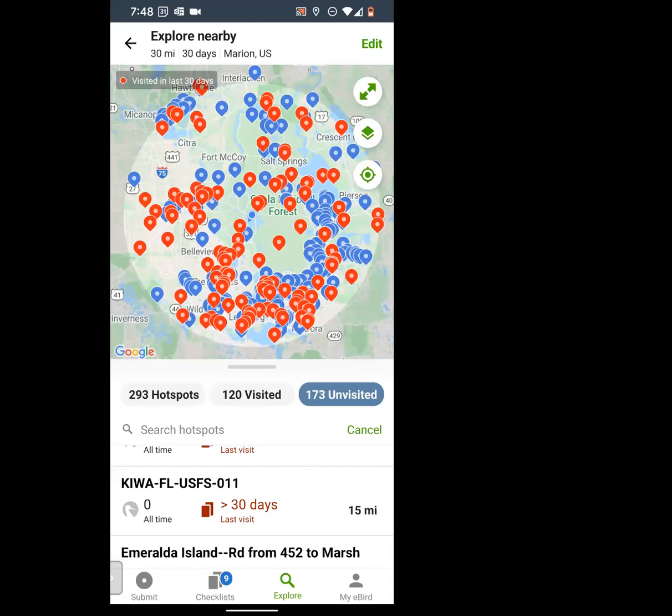A quick question, could you quickly go over how you say there's an area that is to be birded and see what the sightings have been in the last week?